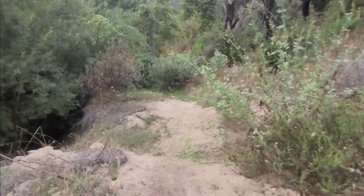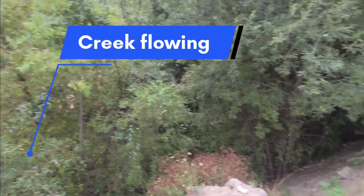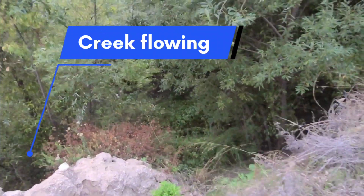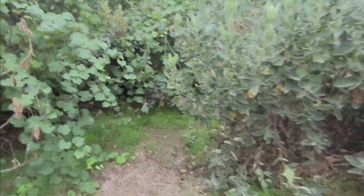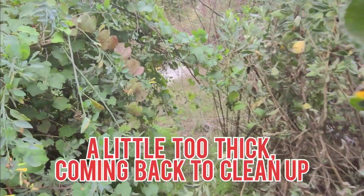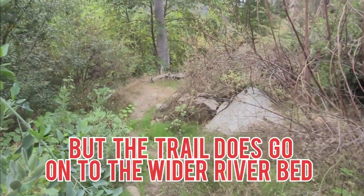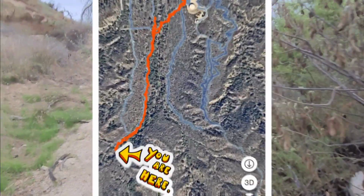You'll want to be careful again approaching this little dip here, because it's a pretty steep drop down to the bottom where the creek's flowing again. So this is the point where I stop the hike down south, and I turn around because this is a little bit overgrown. I could have pushed past it, but I wanted to stop right here. This is where I'm going to come back to clean this up as well, so that the trail is clear to keep going down south to the riverbed if somebody wants to.